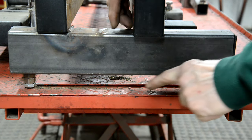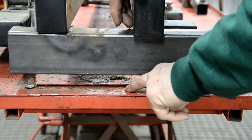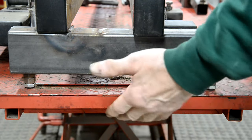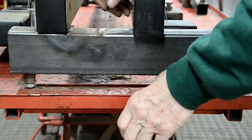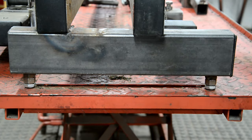Then I'm going to do it at both ends, and I'm going to drill through the table, because the table's got all sorts of stiffeners in it. And that way I can set these and then bolt it down tight at both ends and hopefully keep it straight. So that's one thing I want to do.